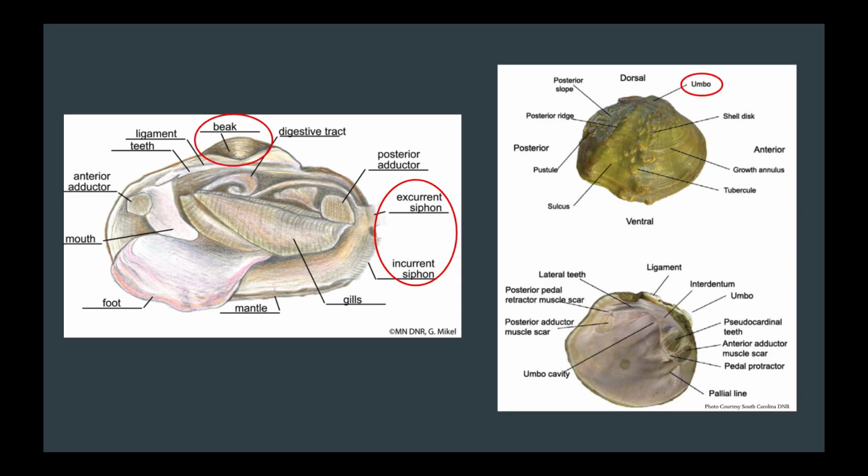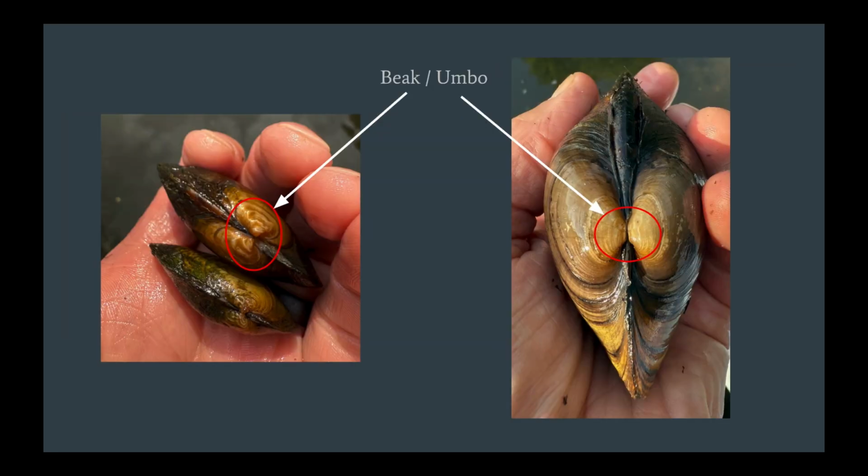Moving on, the beak, also sometimes called the umbo, can be seen on top. This is essentially the hinge point that connects the two shells of a mussel. One important thing to note is that this is one of the key defining features that helps us distinguish between species, which we do based on its height and structure. Beak structure can vary widely between species.